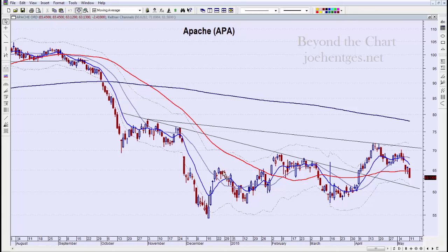It seems like it's trying to put in a bottom, but it could also be a little more negative than that. I mean, you could draw a trend line across here, and if that trend line gets broken, then this thing is going to downdraft even a lot more. So we'll see whether or not it holds right here at that fan line.